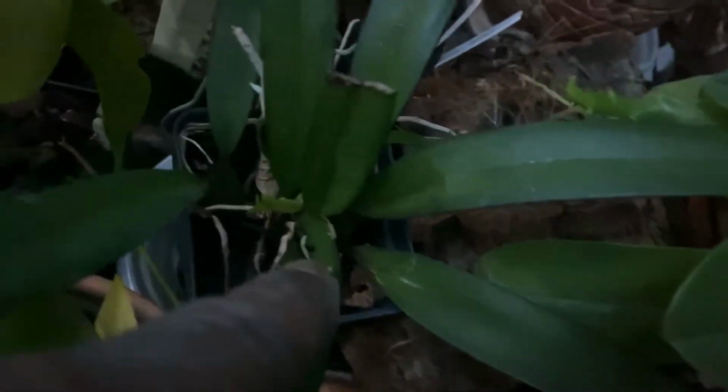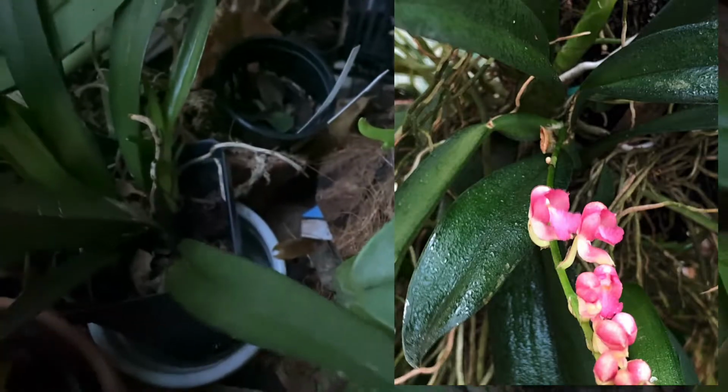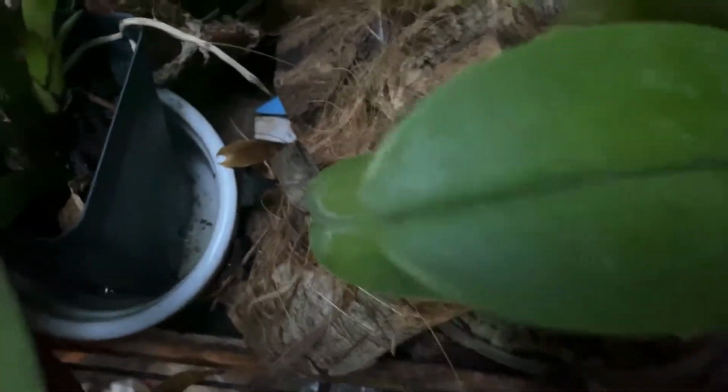Before I get to that, this is my Rodrigueza that I believe is Bractescens that I always have sitting in that water. It likes moisture. And then behind here was my Distincta. No, it was my Henrici. And I guess there's something left, but not much.